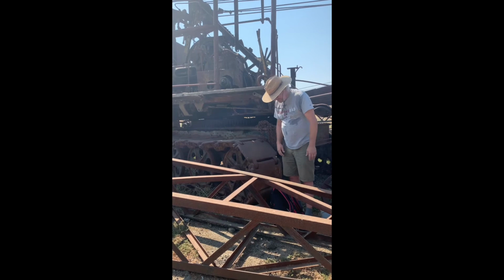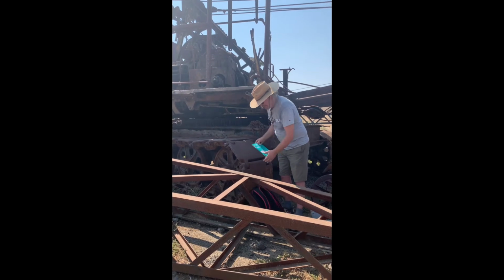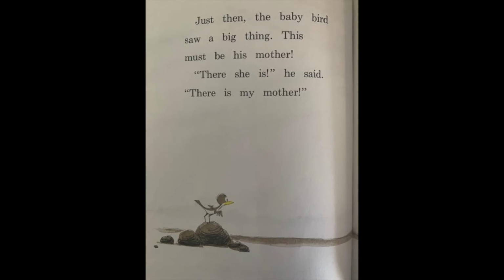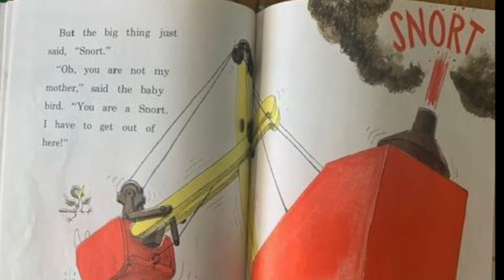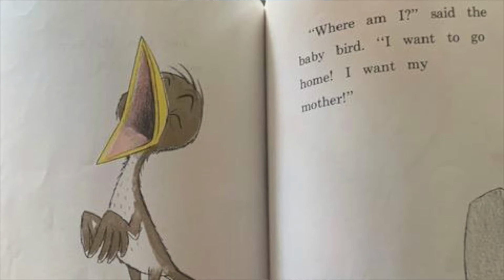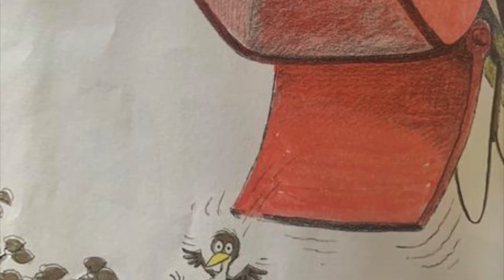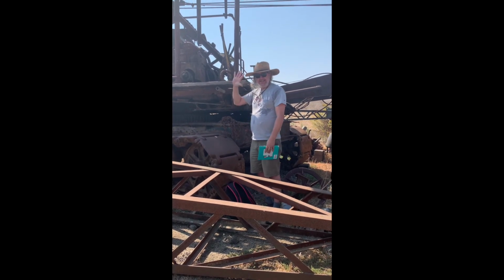Hi, history kids. So the next thing I want to talk to you about out here is children's stories. This is one of my favorite children's stories. I read this to my kids probably 300,000 times. And this, of course, is illustrated by someone that's called an illustrator. In this story, Are You My Mother, one of the main characters is this big steam shovel that he calls a snort. And here, at the Steam and Gas Museum, I finally found the first steam shovel I've ever seen in my life. And fabulous old machines like this can inspire illustrators to make all kinds of fun and interesting stories. So, thanks kids. See you in a minute.